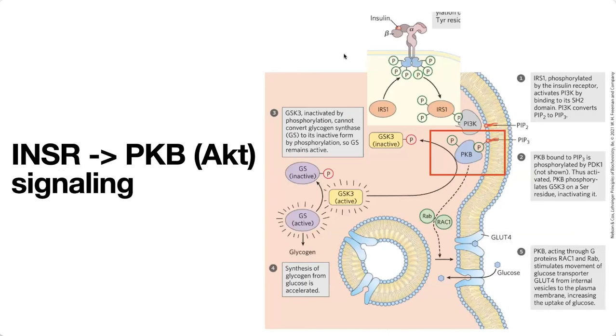So when we talked about insulin, we focused a lot on the RAS, RAF, MEK, ERK pathway, but now we're going to look back more at that other pathway. This pathway went through our PI3K and activated PKB. So remember, we still start with IRS1, but here we're activating the kinase PI3K. That's going to take PIP2, make PIP3. That's going to activate PKB. PKB is also known as AKT, so you'll see it both ways. And this is then going to have effects downstream on our glycogen metabolism.